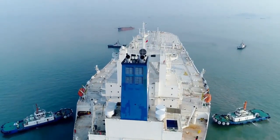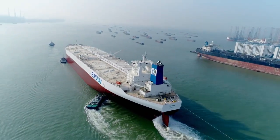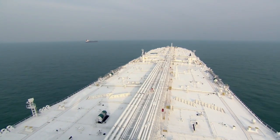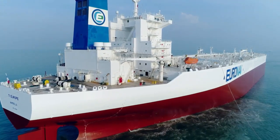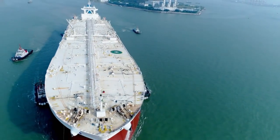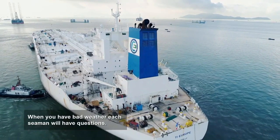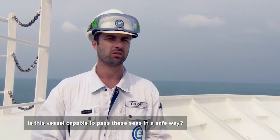Supertanker Europe is wide enough and long enough to carry over 2,000 cars on its deck. So gigantic that unassisted, it takes over 3 miles and up to 21 minutes to come to a stop. For a ship this massive, with such slow braking ability, any type of impact could be devastating. And out at sea, danger can come in many shapes and forms. When you are in bad weather, each seaman will have questions: is this vessel capable to pass these seas in a safe way?